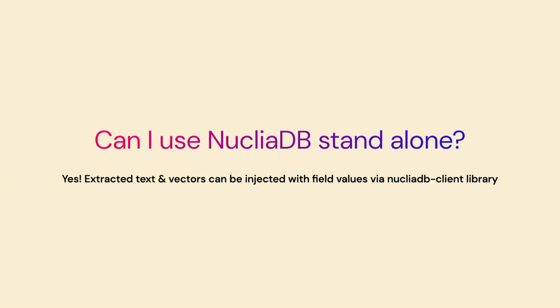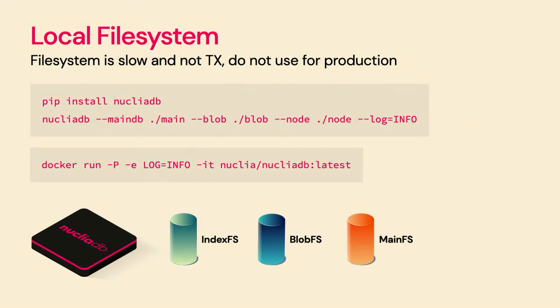What else? How we deploy it. I wanted to talk about deployment because we put a lot of effort to make it super easy to use. So NucliaDB can be installed just on your local laptop, and we use only your hard drive, nothing else. No database, no Postgres, no Redis, nothing else. Just your file drive. This is not designed for a production environment, it's just designed for testing purposes.